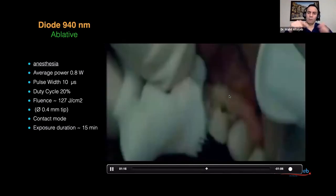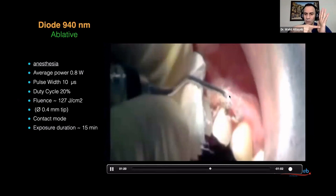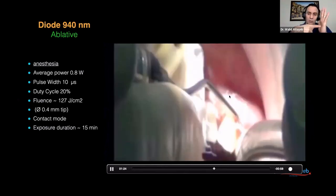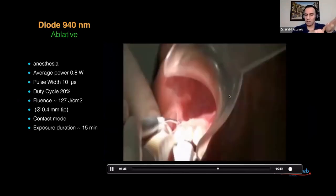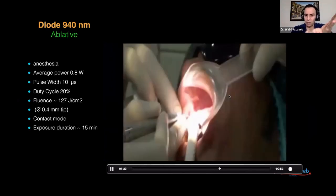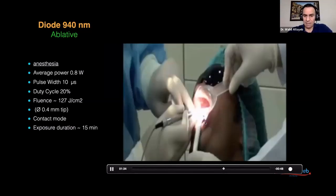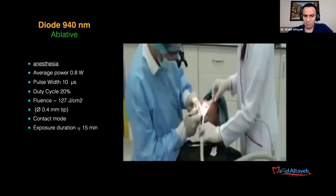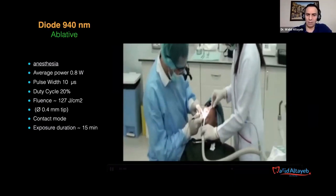While if you work perpendicular and targeted over that, it's very difficult to know the depth, and you are targeting your laser to the bone. While when you are working parallel, you are targeting your laser to the gingival tissue, so it will be much easier to cool the area. In this case, usually in the maxilla, we use 15 minutes exposure time. You are working from tooth number 6 to tooth number 6.